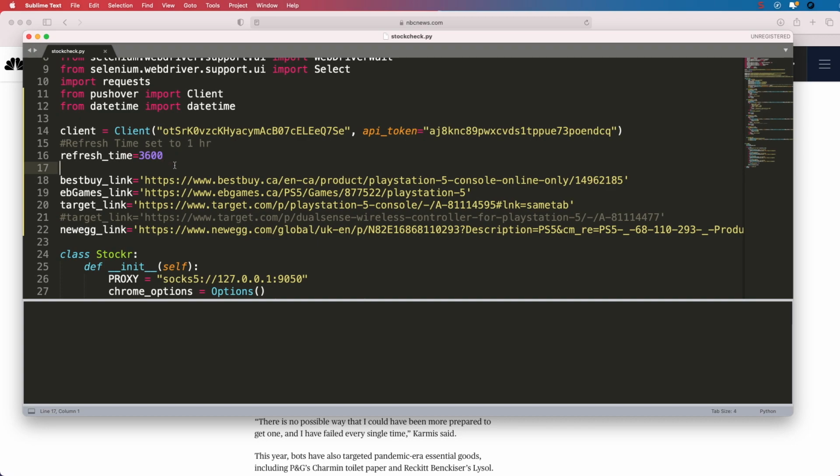You can change that, but what I will caution you against is doing it too frequently. One, you can get banned. Even if you use an IP, your IP is going to get banned. But two, you don't want to overload these servers either because it doesn't help anybody. So every hour it's going to go on these websites and determine whether or not something is in stock. Now I know for a fact that all of these PS5s are out of stock at all of these stores, and these are the URLs to them.